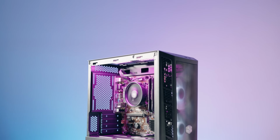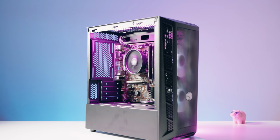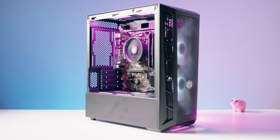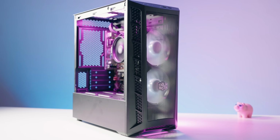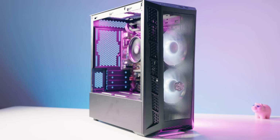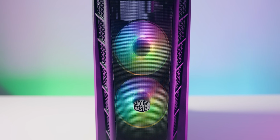Now let's go on to another one that is a bit more familiar and I've used before in the past. This is the Cooler Master Masterbox MB311L. I saw this case firsthand at CES 2019, and at the time, it was a case that the PC community really needed. They really needed a micro ATX case with a mesh front panel with included ARGB fans and some other goodies, and this at $75 at the time did it spectacularly.